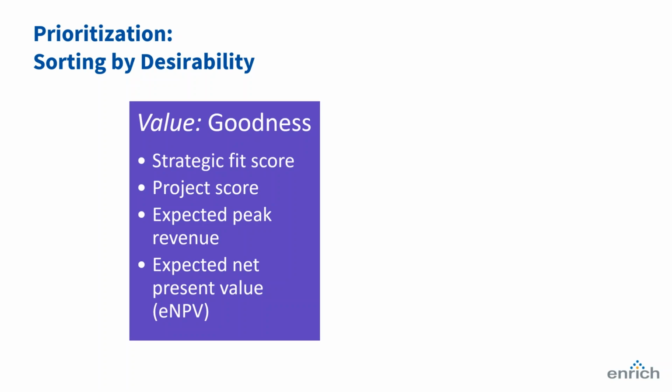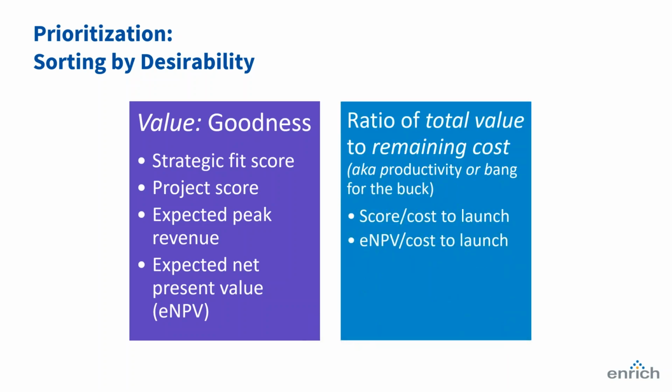But we're probably not going to do this just looking at goodness. We probably want to look at bang for the buck, bang for the euro. A ratio of total value over remaining cost, not just the cost in the current budget cycle. So this might be the score over cost to launch, or the ENPV or another cash flow metric over cost to launch.